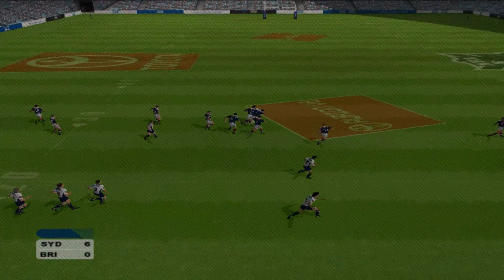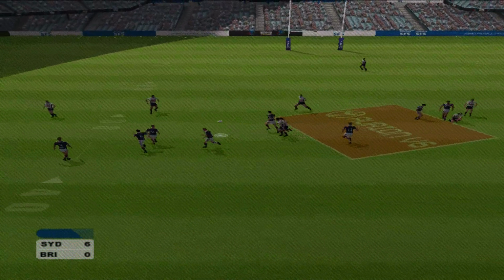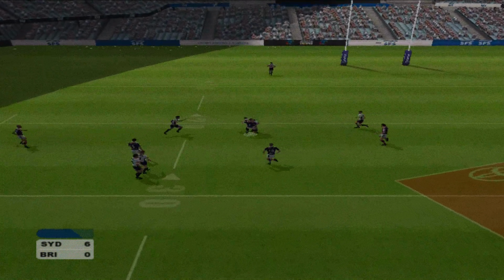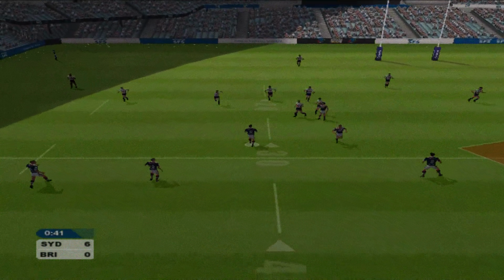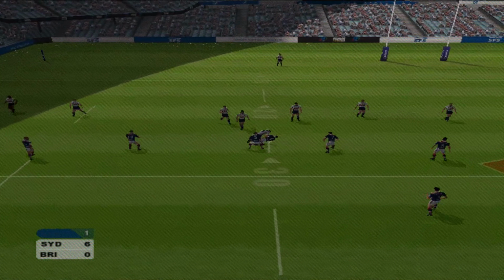Past the 20-metre line. Down goes the ball. They've lost it. He's dropped that. Shillington fooling the defence with that step. That's zero. The Sydney Roosters putting the defence through a thorough test. Anasta, probing run, looking to penetrate.